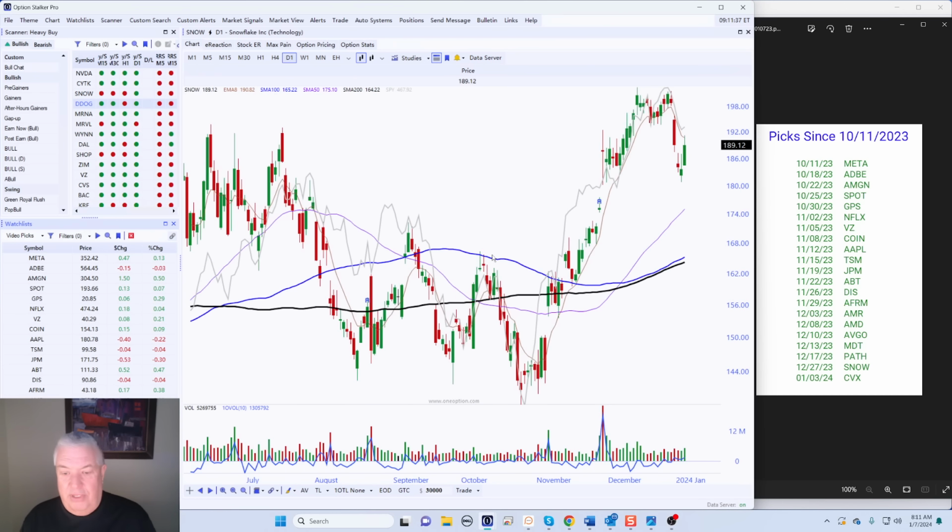SNOW. That was a stock that I highlighted on 12/27. 12/27 is right in here. Okay, so yes, this stock has pulled back with the market. One of the reasons that I liked the stock was because it has high option implied volatility.